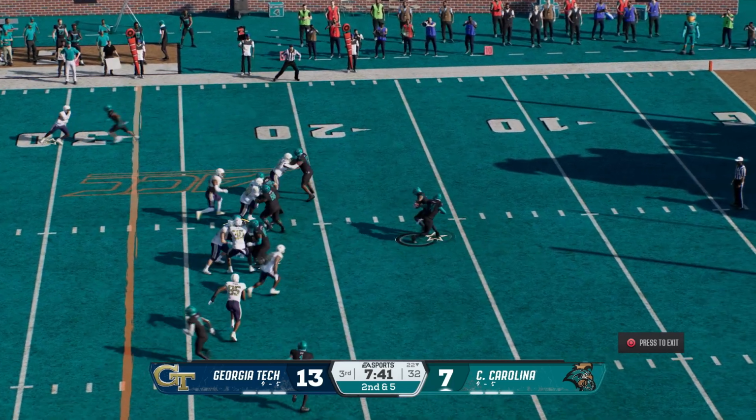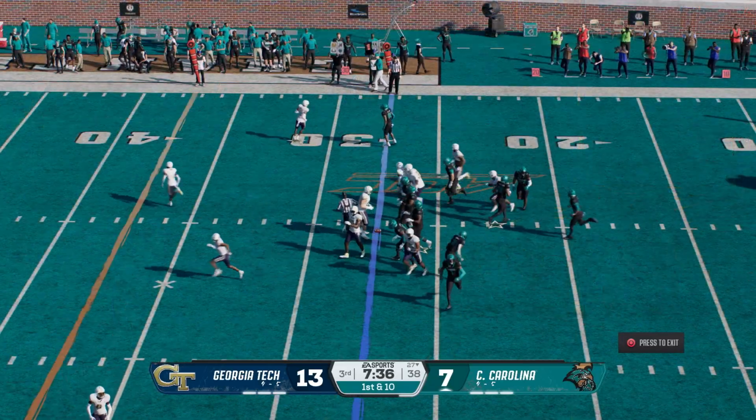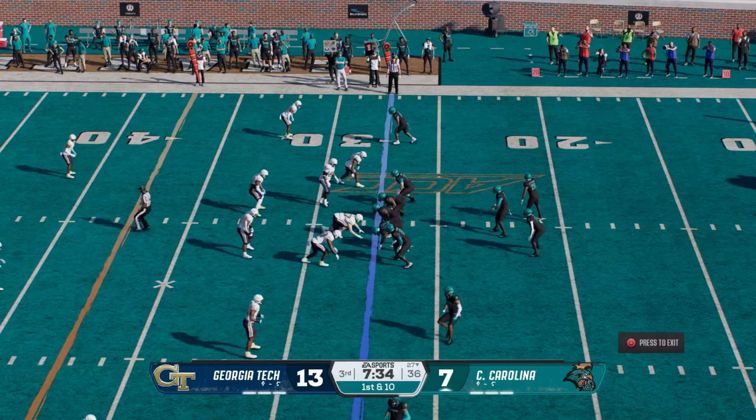Oh, and how about that? I know Kevin and those guys will be keeping an eye on it for us. Brought down at the 27. It's a 5-yard pickup on the play.